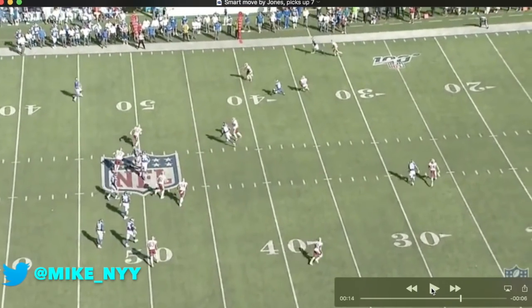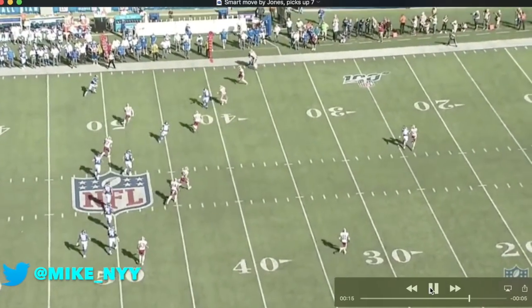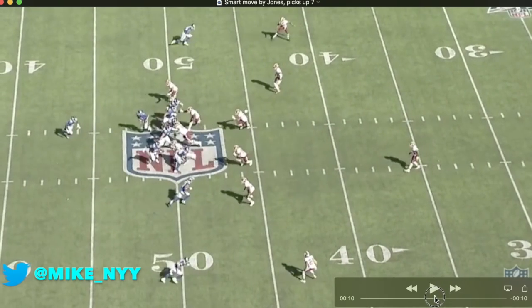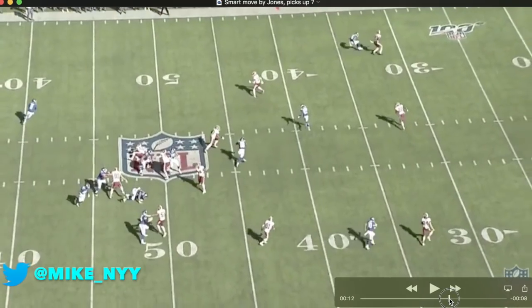So right here at this moment, Daniel Jones kind of pauses for a second, right? He realizes there's no Redskin in the area. He can pause for a second, see if anybody gets open late, but he decides ultimately, all right, I'll just pick up 7 yards with my legs. And that's just a very smart play. He didn't force anything. I love this decision making right here. Of course, if you're a young quarterback, sometimes we'll try to force things.